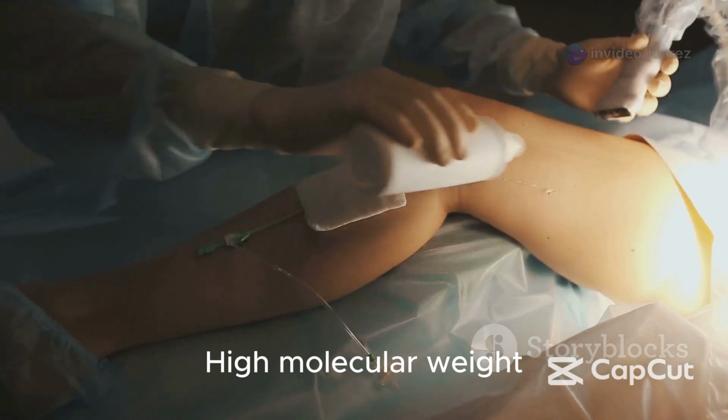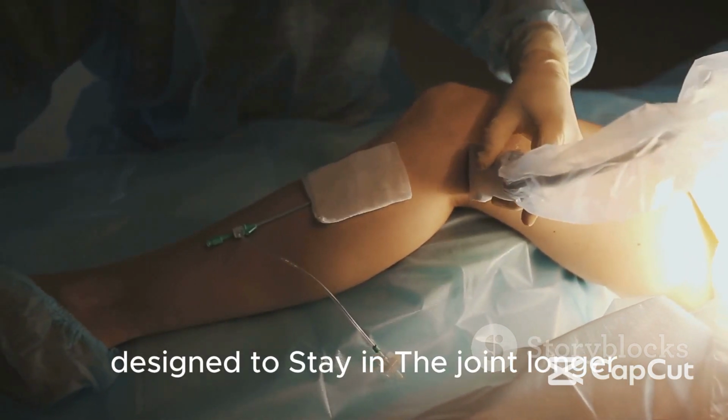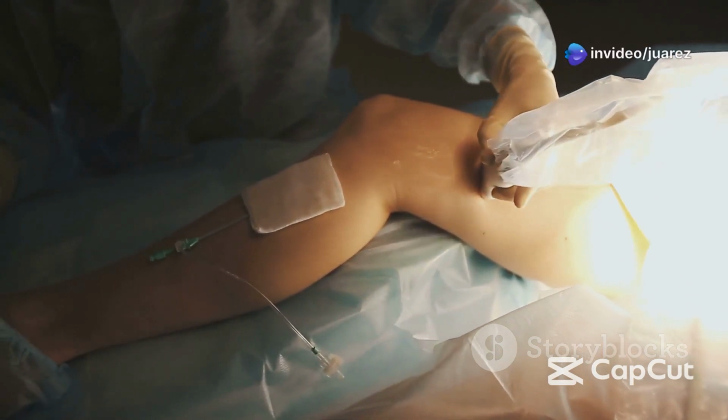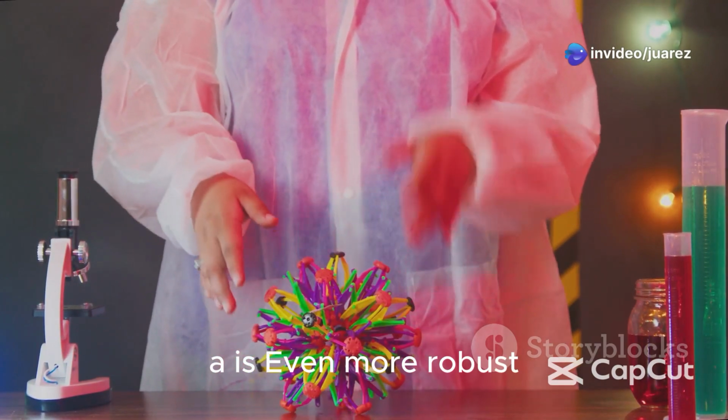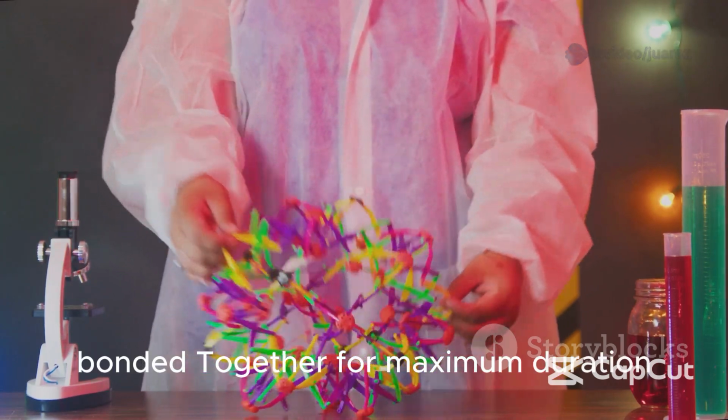High molecular weight formulations are thicker and more resilient, designed to stay in the joint longer, sometimes providing relief from a single injection. Cross-linked HA is even more robust, as its molecules are chemically bonded together for maximum duration.